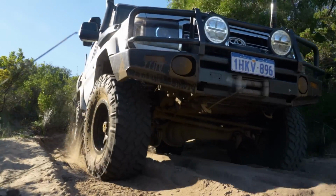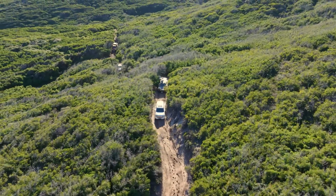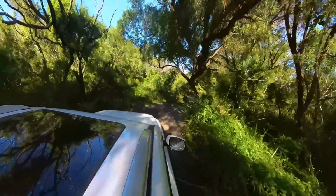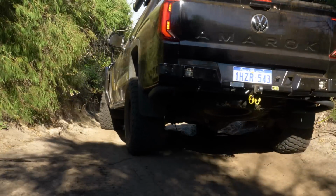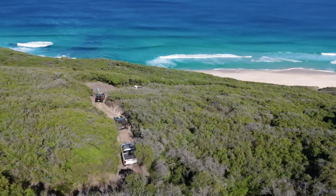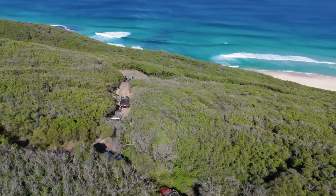Hope you're not scared of pinstripes. Sketchy. Oh my God. This is just like jungle. I know. There we go. It's getting steeper. Yeah, she's a bit steep.